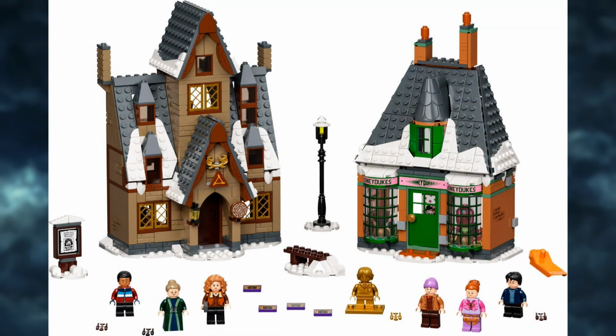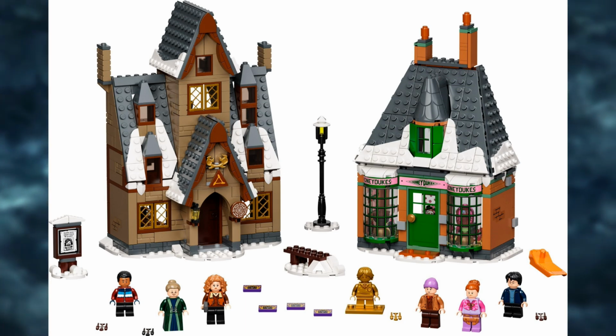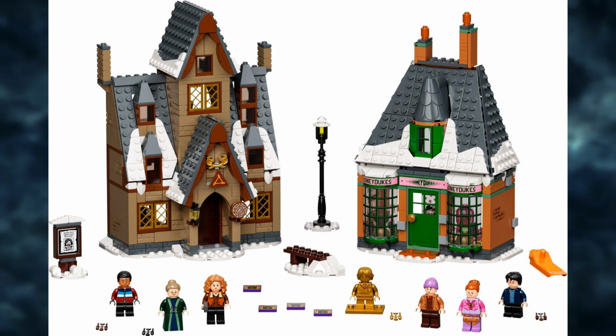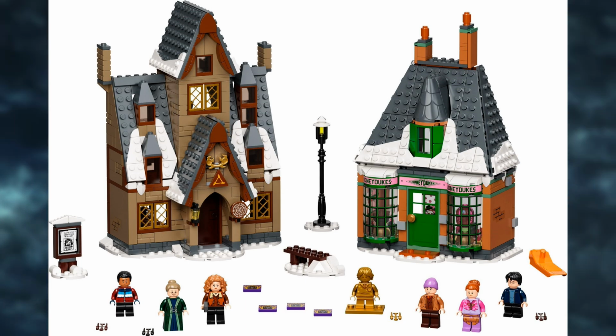I think the build for this set looks pretty decent. It looks a lot more detailed than I thought it would be, and there's also a lot more interior space than I initially thought it would have. Hogsmeade is a pretty iconic and important location from the Harry Potter universe, so it's nice that LEGO is portraying it here. But the thing is, 80 bucks just seems a little bit steep considering what you actually get in the set. It's pretty much 2 buildings.